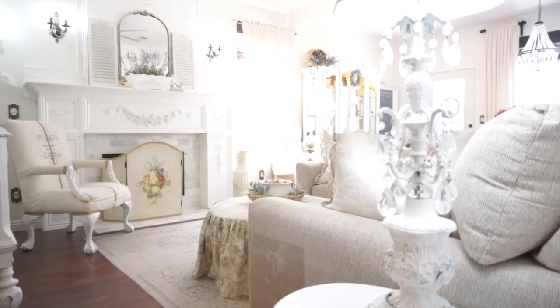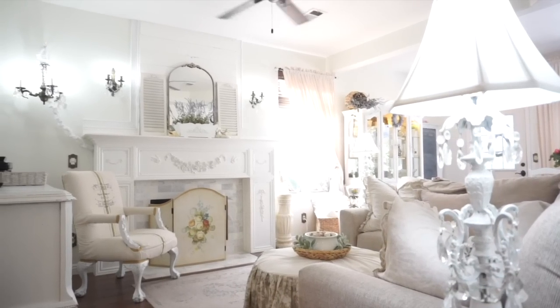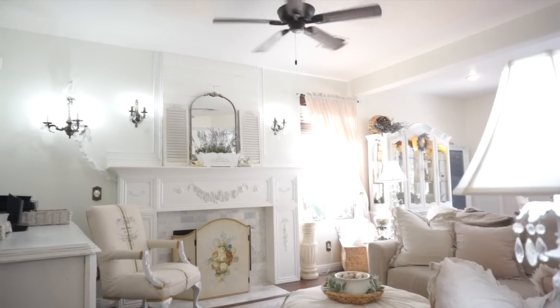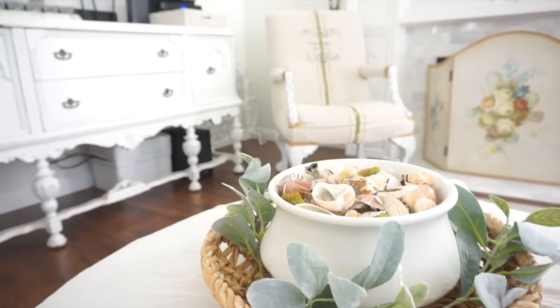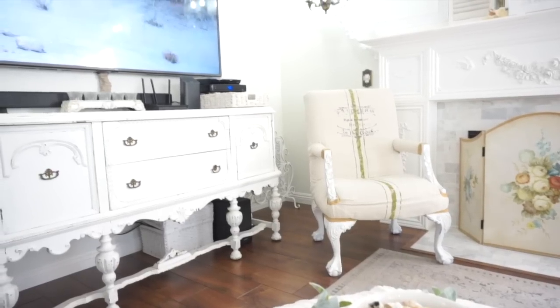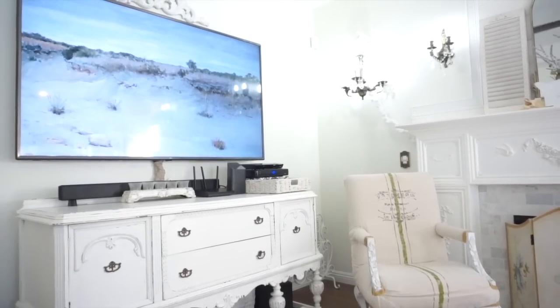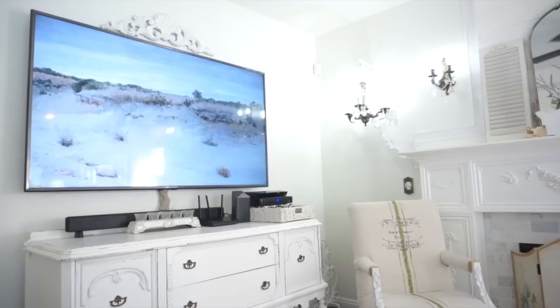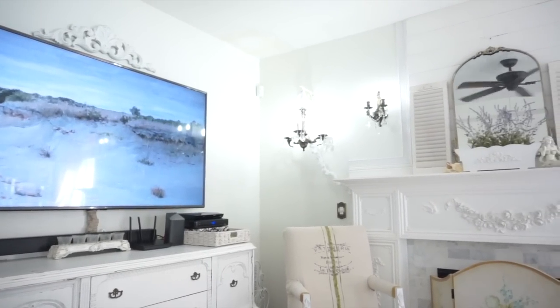Moving on into the family room, I really wanted to incorporate lavender and those sandy beach colors of peach and creams, and I think I worked these two in pretty well with the seashells and the lavender florals, along with a little bit of that lamb's ear. And then over here I just have a screensaver up on my TV, and I decided to go with the coastal theme.